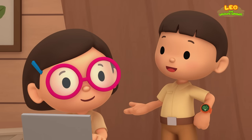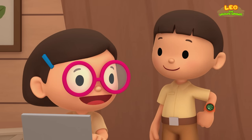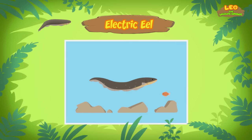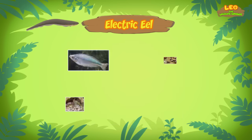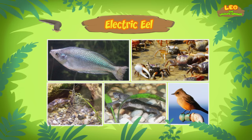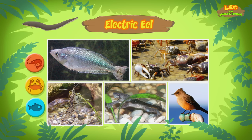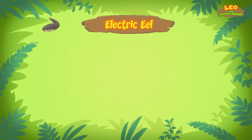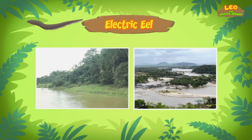What else does the electric eel use its electricity for? The electric eel has poor eyesight, so it uses electricity to sense its surroundings and find prey. The electric eel does this by releasing a low-level electric charge, which it uses like a radar. I see. What kind of food do electric eels eat? Electric eels eat sea creatures like fish, crabs, and shrimps. Some also eat small animals like frogs and birds. Electric eels live in South America, where they can be found in the Amazon and Orinoco rivers.